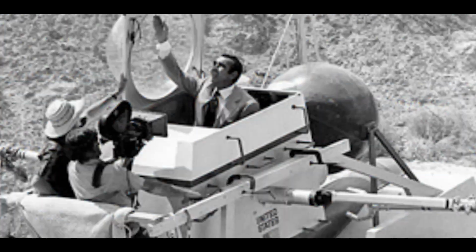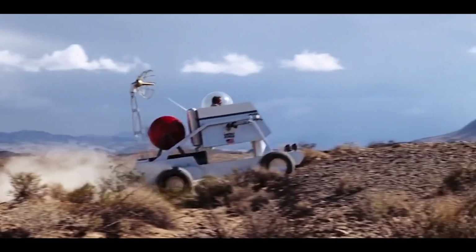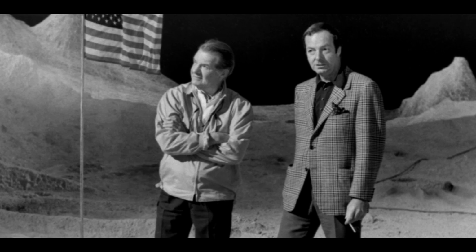Add to this the fact the buggy kept breaking down during filming, as it was never built to withstand the punishment it took for shots outside the studio, which director Guy Hamilton insisted on adding.